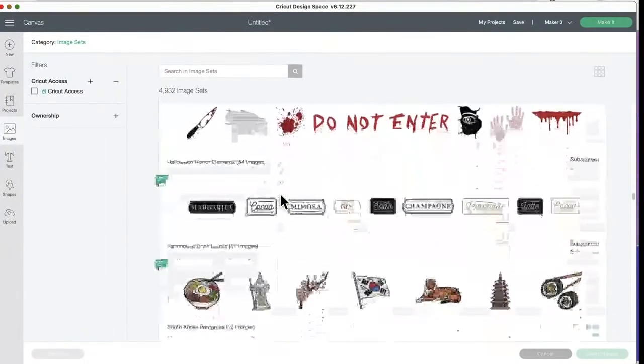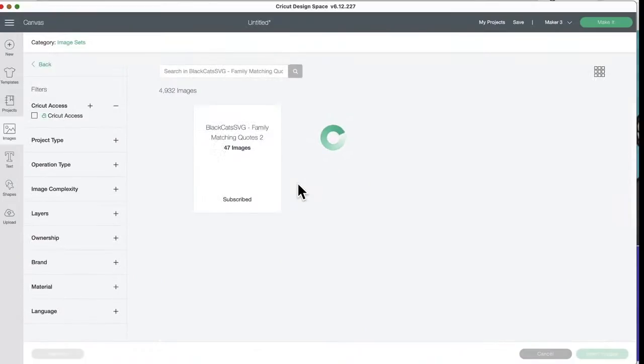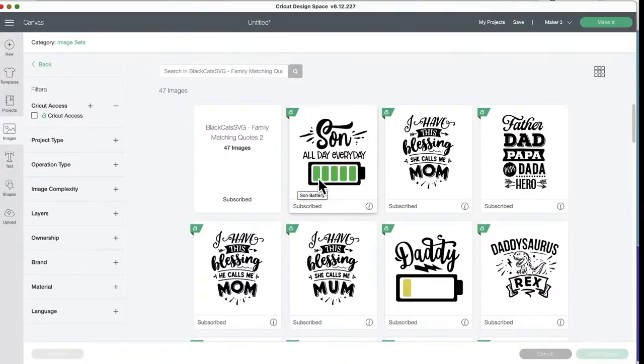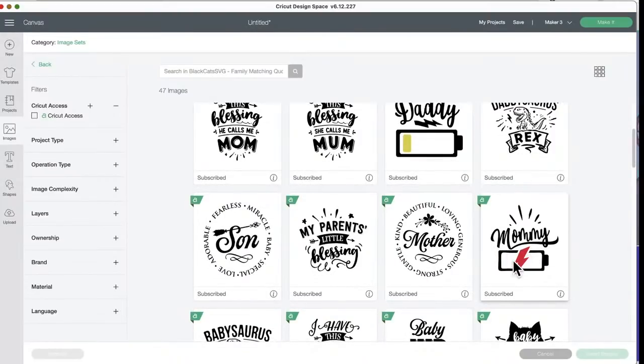What else? Oh, let's look at these. These were cute. Family matching quotes. Oh, so they did make them to match, like the son and then the daddy. Daddysaurus Rex. Mommy.